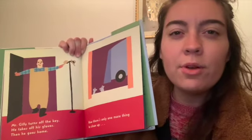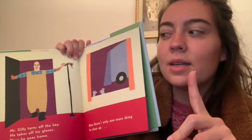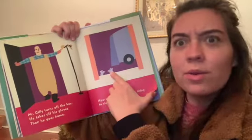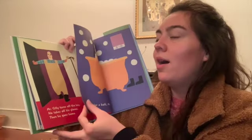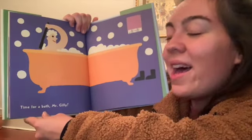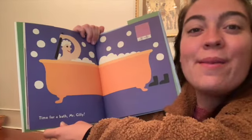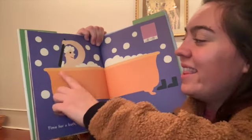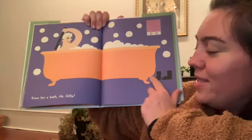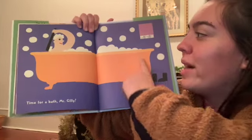Now there's only one more thing to clean up. I wonder what that would be. Solo hay una cosa más para limpiar. ¿Qué podría ser? Vamos a ver. Okay. And also the little mice are wondering, what can we clean up? Oh, I see. Time for a bath for Mr. Gilly. Ahora, señor Gilly puede bañarse. Look at that, with all the bubbles and that huge bathtub. And his little zapaticos ahí. Ajá, and all the burbujas.